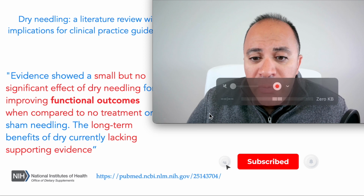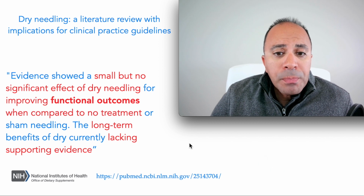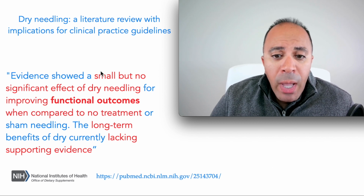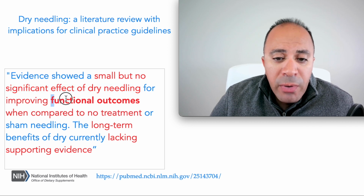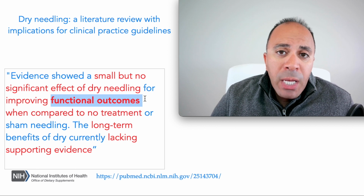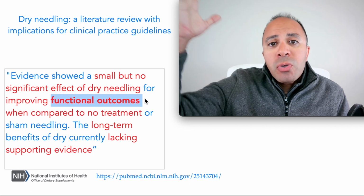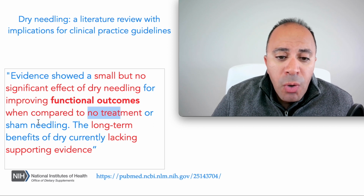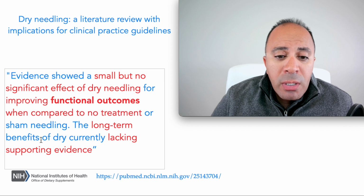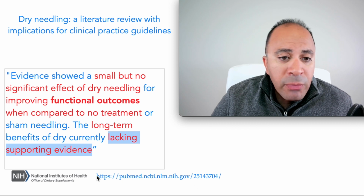The first study we're reviewing is a literature review of the clinical applications of dry needling. What they found is a small but non-significant effect of dry needling for improving functional outcome. If you are a patient with issues walking, standing or lifting your arm, and after the treatment you're able to do that motion, that's considered a functional outcome, when compared to no treatment or sham needling. The long-term benefit of dry needling actually lacks supporting evidence, and here's a link for the study.